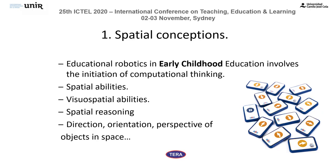Many researchers have pointed out that this cognition is a vital skill for developing different knowledge, for example, in mathematics, in drawing, in science, in physics. Spatial reasoning is one of the most functional skills that we have to develop as human beings. It is a cognitive process by which mental representations of spatial objects, relationships and transformations are constructed and manipulated. And all of that we can improve with robots.